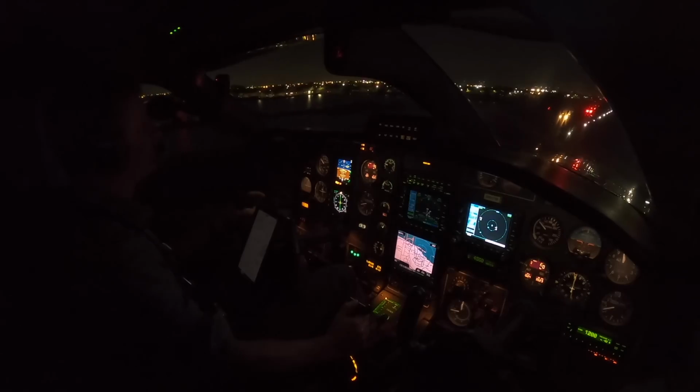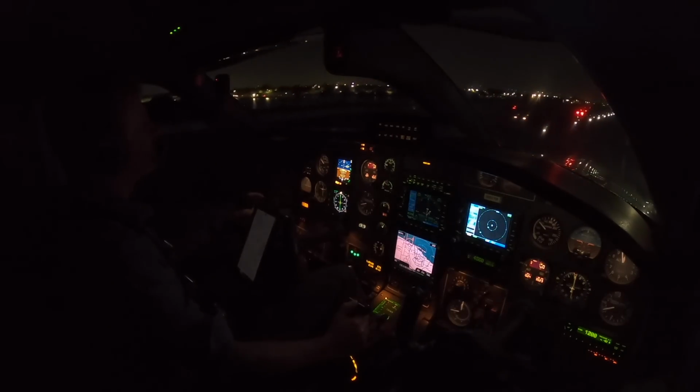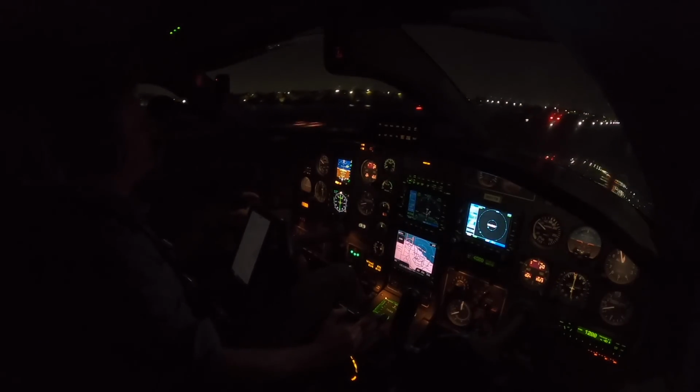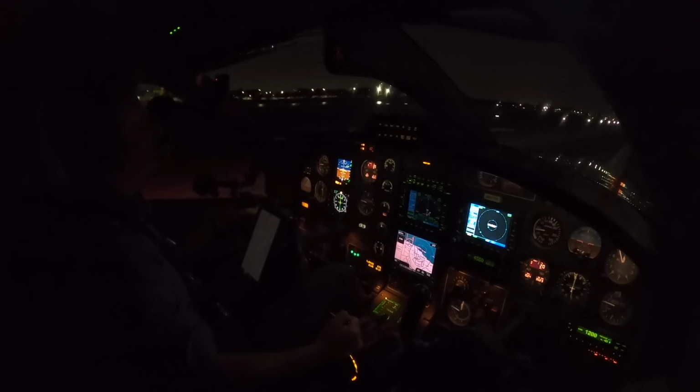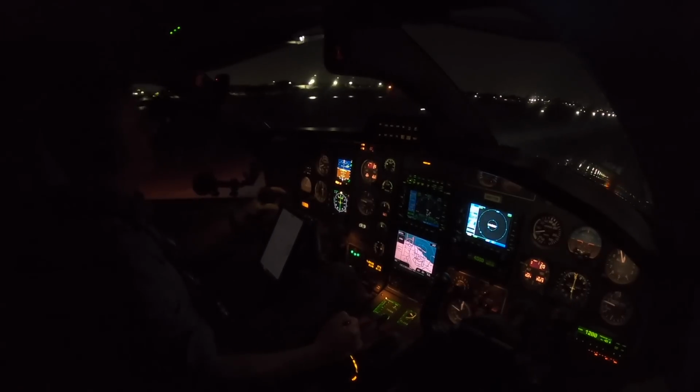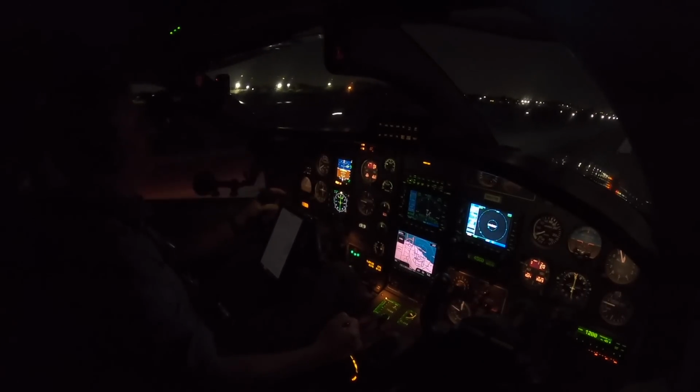We're going to start to ease the power back to flight idle. There we go, I'm going to go into the flare. There we go, center line. Go back into reverse with the prop, just changing the pitch of the prop, to slow us up. Now we're going to go back to beta, which is just below flight idle. And we'll exit the runway when able. Nice smooth landing for the most part.